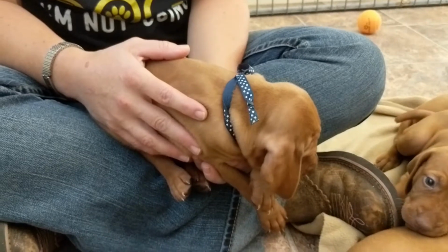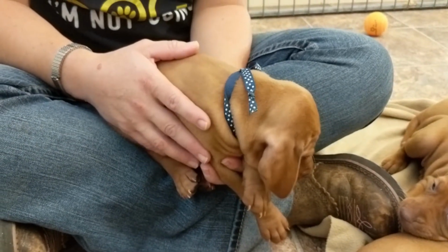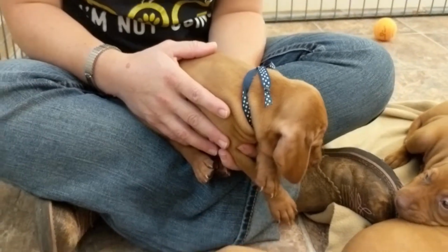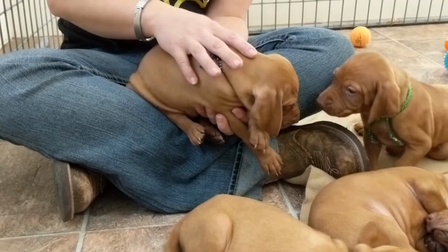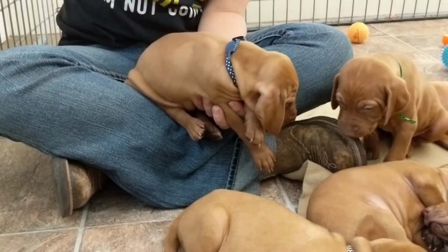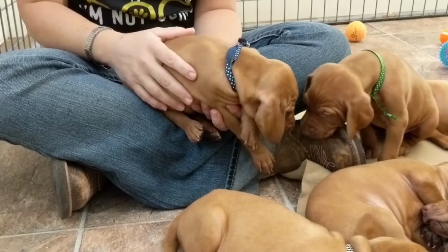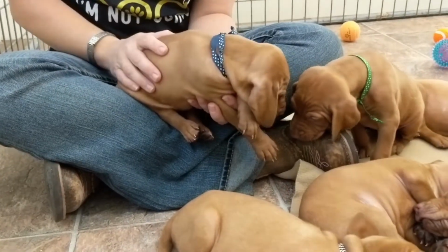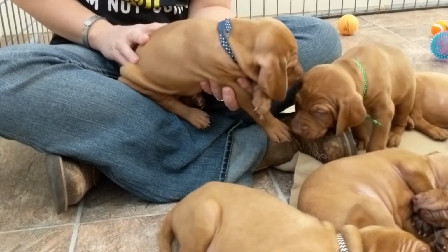A middle range Vizsla. What am I saying when I say that? What do you have to expect? Energy for sure. That's a Vizsla trait. Very few Vizslas could ever be called lazy. Even a calm Vizsla is still going to be an energetic dog. So you can expect lots of energy out of them. You can expect lots of bonding.